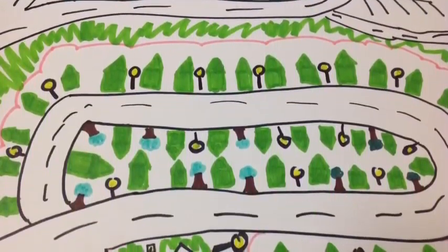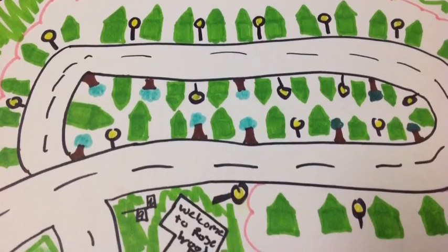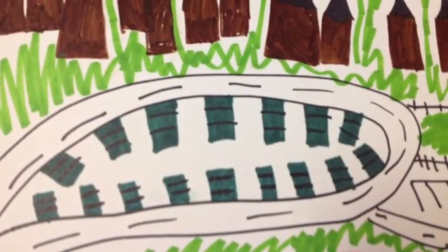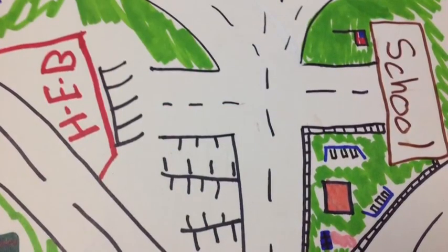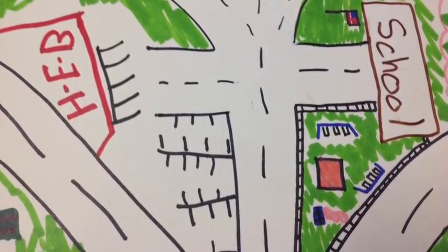Many people from around the world like to come to stay at Eland for a vacation, so there's plenty of houses to stay at. Some people who come to visit might not have enough money to buy a house, so they can rent an apartment. Parents can now shop at HEB while they're waiting to pick up their kids from school.